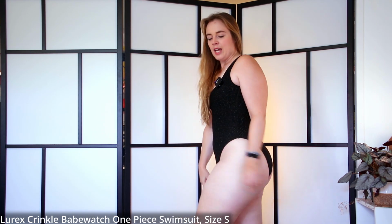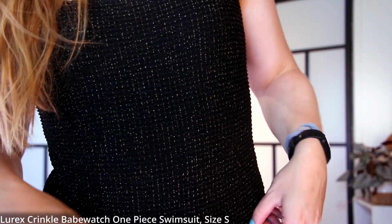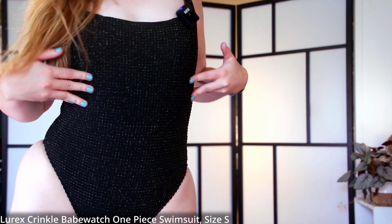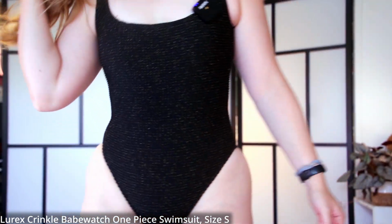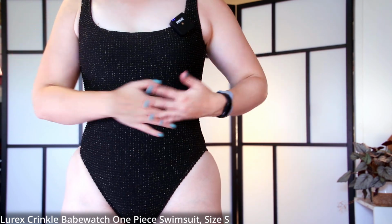So yeah, but I think it's super luxurious. It's a little shiny. I hope you can see it. And it's really cute. Like I said, I especially love this open back. It's just so nice. And then you have a little bit more of a square neckline, but super flattering.